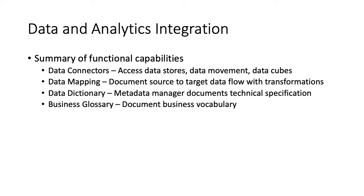The data dictionary is the part of the metadata manager where we store all of the metadata, and as I mentioned before, you can store things at system level, environment level, table level, and column level, and there's lineage across all of that. And finally, the business glossary documents your business vocabulary, as well as the policies, the rules, the standards, and anything else that you need to govern your data catalog. So that's the data and analytics integration part.